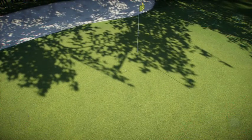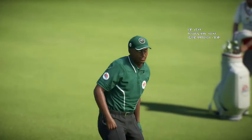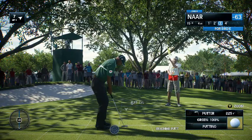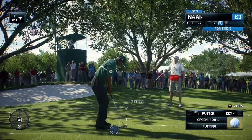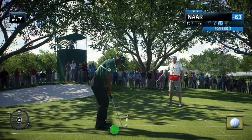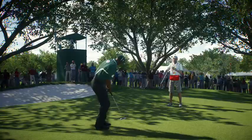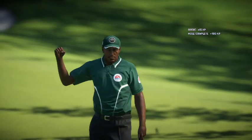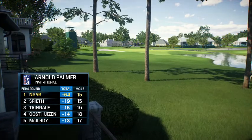Just a superb shot. You're not going to see much better than that all day today. You don't want to let this one get away. This is about concentration and focus at this point. And he has it. A good putt redeems all.